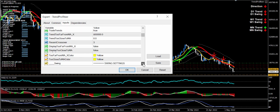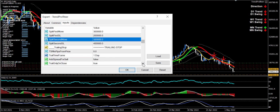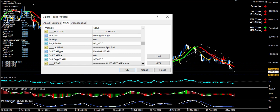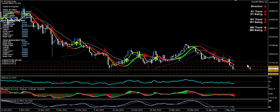I'm going to open my settings up and go to the profit locking section of the expert advisor. And this is where I can adjust my profit locks. So I'm going to make the second move a little bit smaller. So change that from 600,000 to 500,000, and I'll do that on both the main part of the trade and the split trade. And I'll also start the trailing a little bit sooner. So I'll change that from 900,000 to 700,000. I like to do both parts of the trade at the same point, but you don't have to. You can do it any way that is appropriate.